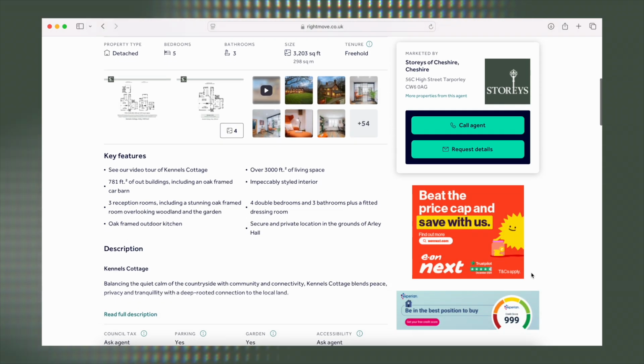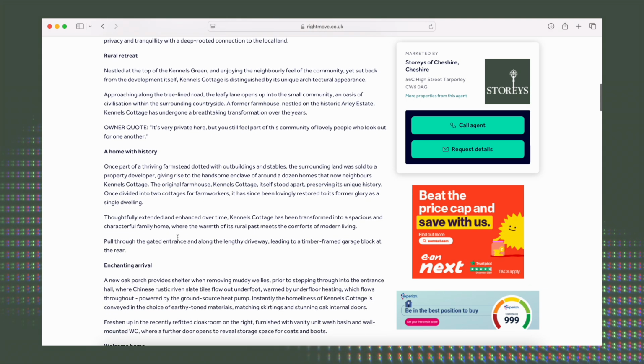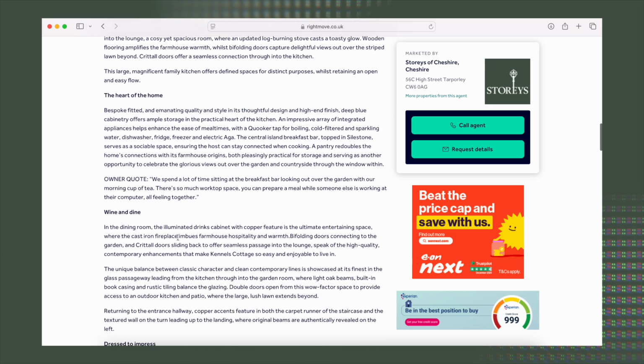The second thing is the description. All that writing that you see on a Rightmove listing. You need to make sure it's detailed and gives as much information as possible, but you also want to paint a picture of the lifestyle of what it's going to be like living in that home.